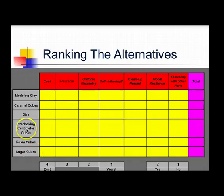Well, I know that these are expensive, and the foam cubes are pretty expensive. I know sugar's pretty cheap. I know caramel cubes are going to be fairly cheap. Clay's not too bad. And so if I'm ranking them, like this one, the cubes, these two would probably get 1s for being expensive. Where sugar's probably get a 4. Caramel's probably get a 4. Modeling clay probably a 3. Dice maybe a 2. And so let's see what they did.